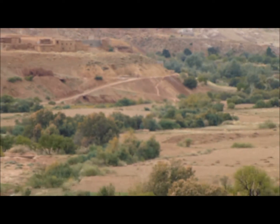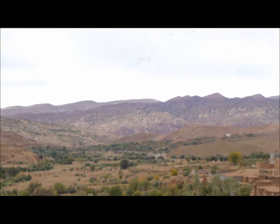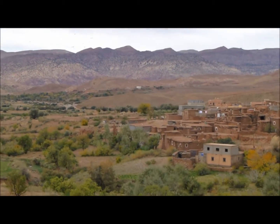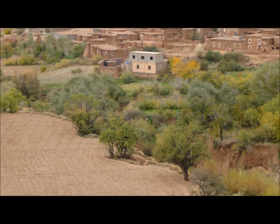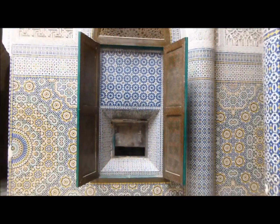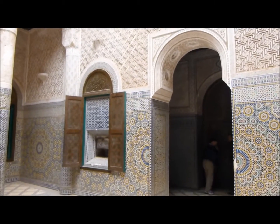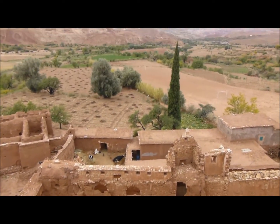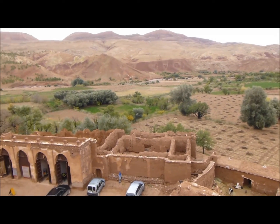Corn, yes. Corn and apples, because the area also has agriculture with wheat and barley, and also with a lot of trees of walnut, and also apples. The rooftop of this big, beautiful, but very cool Kasbah, where we are right now. You can look out onto some of the fields.